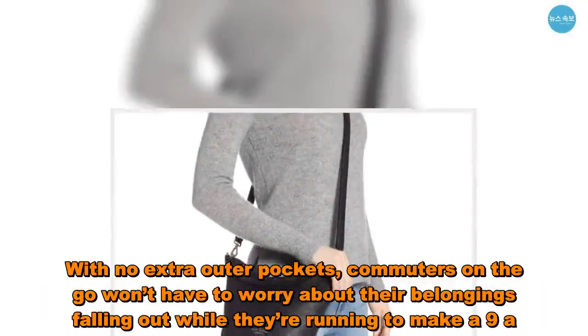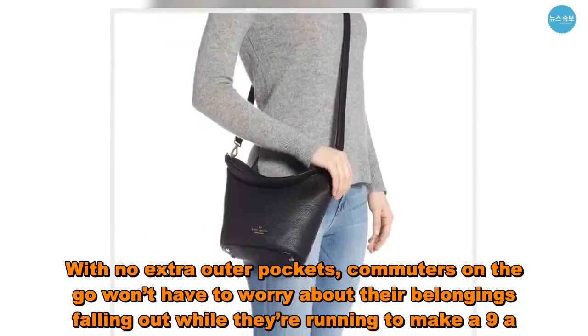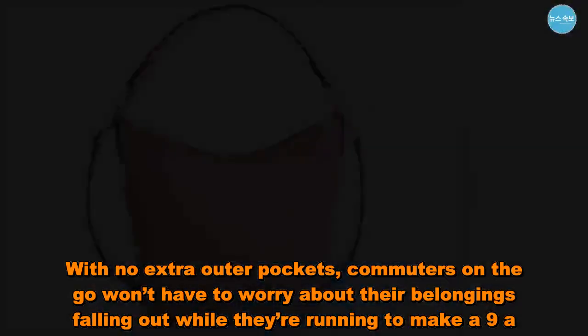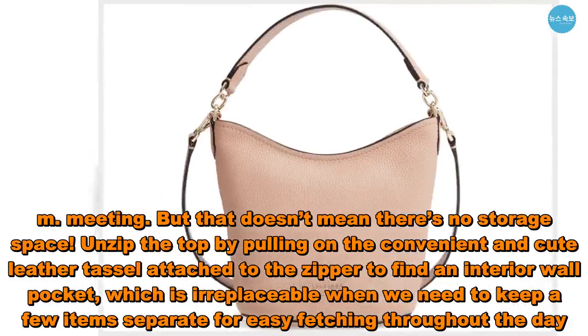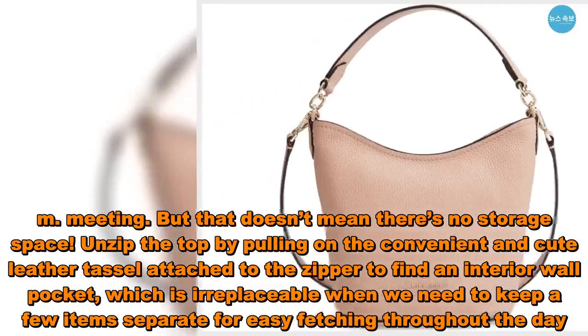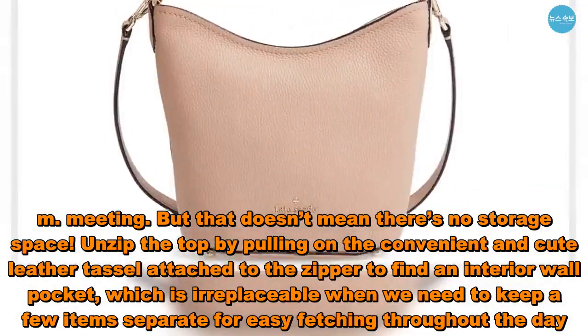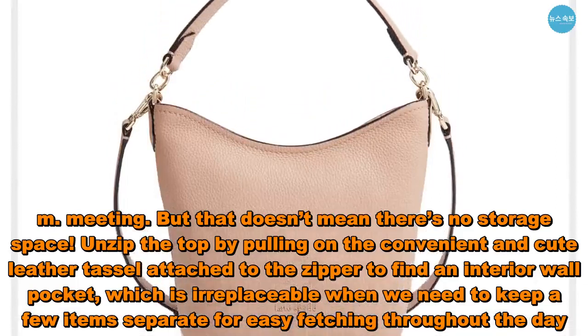With no extra outer pockets, commuters on the go won't have to worry about their belongings falling out while they're running to make a 9 AM meeting. But that doesn't mean there's no storage space. Unzip the top by pulling on the convenient and cute leather tassel attached to the zipper to find an interior wall pocket, which is irreplaceable when we need to keep a few items separate for easy fetching throughout the day.